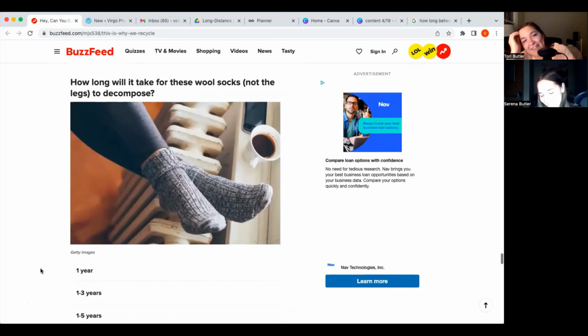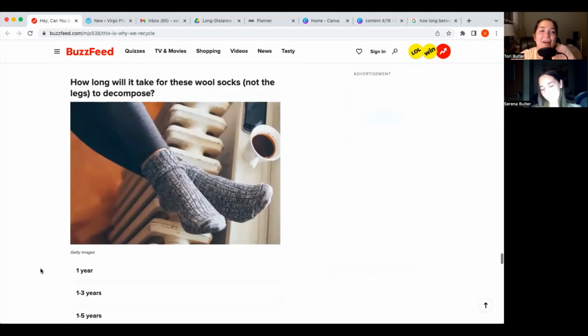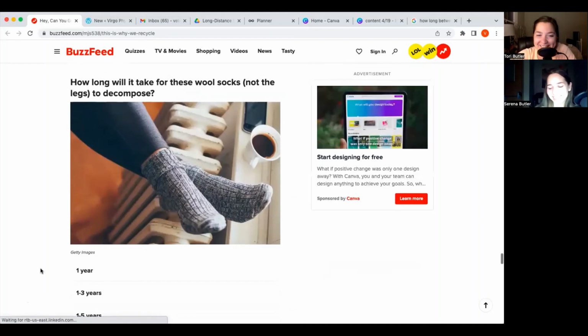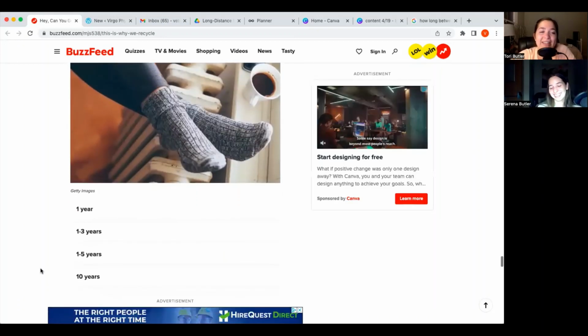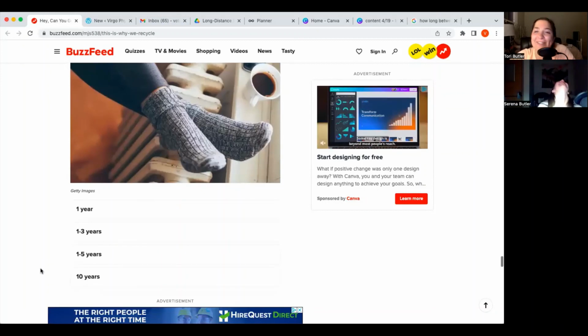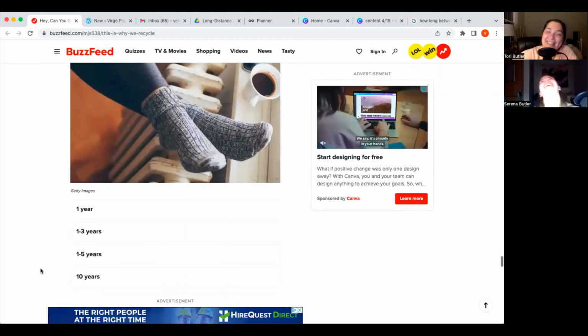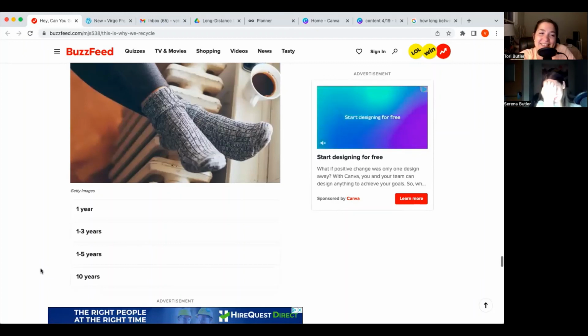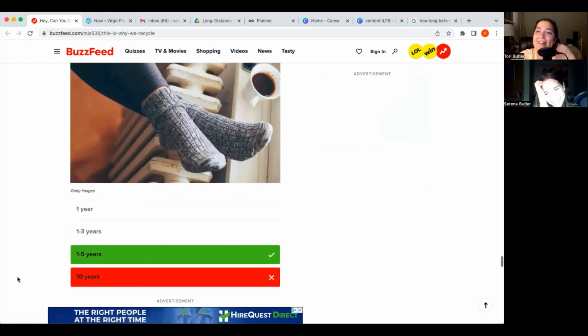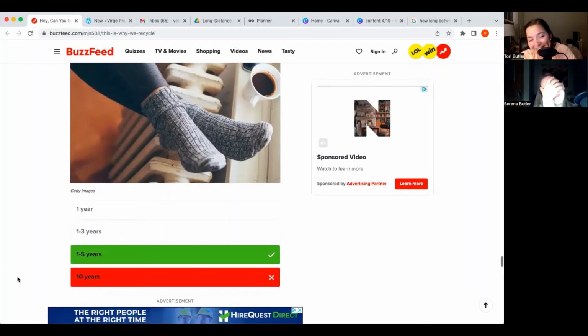How long will it take for these wool socks to decompose? Ew. Wool socks, not the legs. Ew. 1 year, 1 to 3 years, 1 to 5 years, 10 years. No, I'll say a year. I'll say 10. 1 to 5 years.